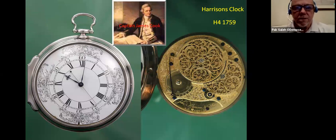of his clock. It was, as you see here, this exists, and it's one of the clocks that Captain Cook took on his third or fourth voyage. I think it might have been the voyage to New Zealand. He had this clock with him. So Captain Cook was able to determine longitude quite accurately. He was one of the first ones to determine longitude.